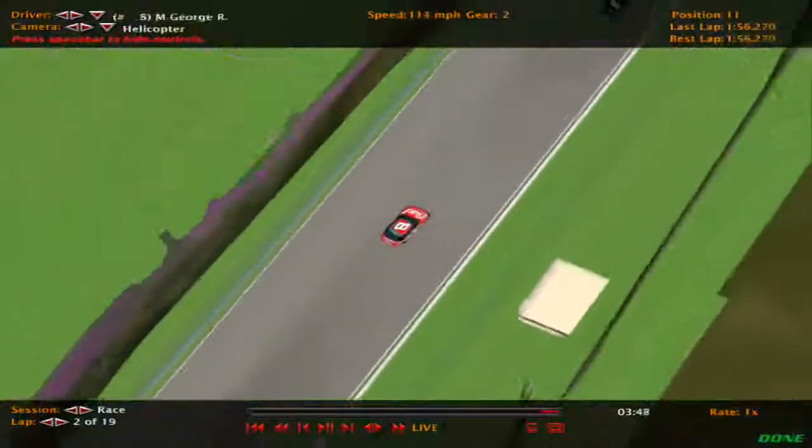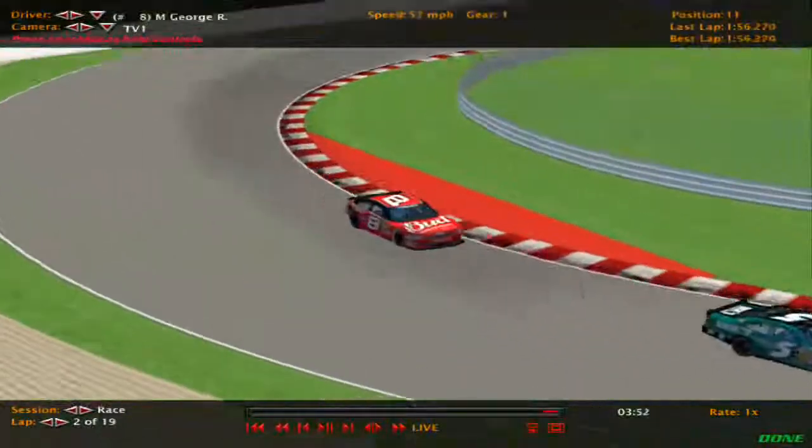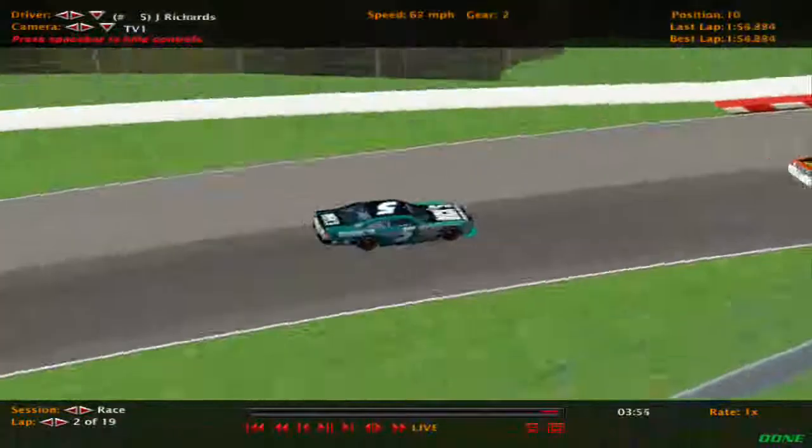They're supposed to be under caution. It looks like they're still racing. I don't know what's going on. Mark George has some damage.